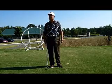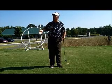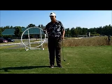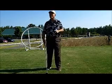All right, let's hit some balls, and let's see if we can get some rhythm to where the ball's going almost the same distance. We're hitting range balls, so they don't count, but almost the same distance every time. Good balance, good tempo, good rhythm.